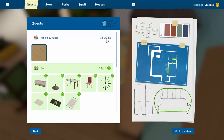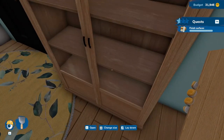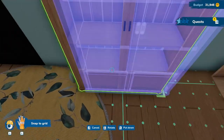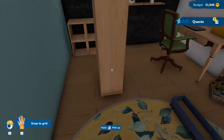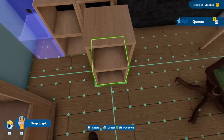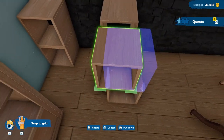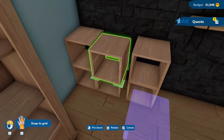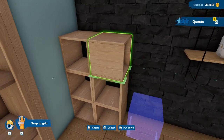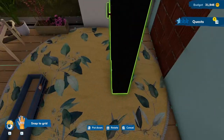Missing one tile, most likely it's under that, or under this. Let's put it down, move this guy in here. No, it ain't in here. What about in there? No. So it's gotta be under that rug. I really don't wanna sell it, so. Oops.